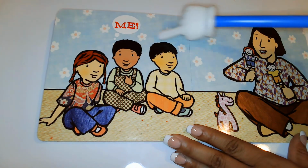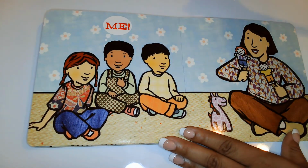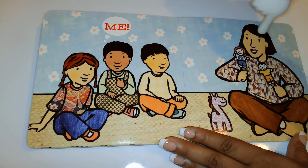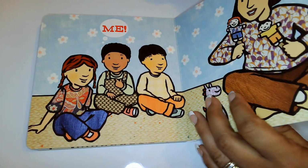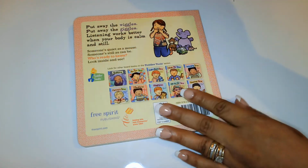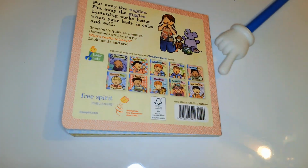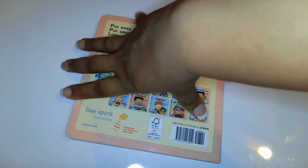Me. So look at all of these friends. They made a good choice. They're showing their teacher that they are ready to listen. And guess what? You guys listened to my entire story. I'm going to turn the page. And now we're at the back of the book because it's the end. So you guys followed the rules in my book today to learn how to listen.